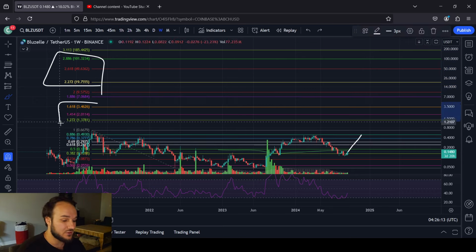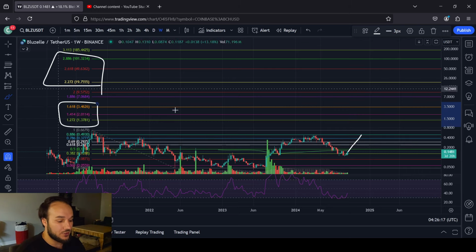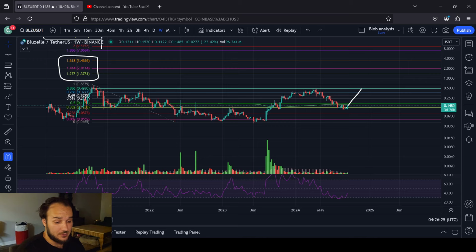really want you to focus on this zone, the 1.272 to the 1.618, right? Those are the areas that I believe we're going to when we break above this 0.886 zone here, right above our current cycle highs, okay? So it's all starting right now. It really is all starting right now.